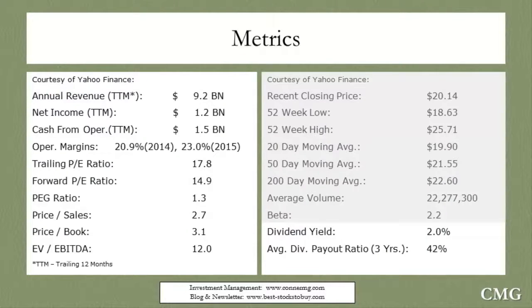Going on to the next slide, the metric slide, what we have here is we show that the annual revenue over the last 12 months for Applied Materials was $9.2 billion. This is a sizable company. Their net income over the last 12 months was $1.2 billion, and their cash from operations was $1.5 billion. The operating margins in 2014 were 20.9%, and in 2015 they are expected to be 23.0%. So that's a significant increase.